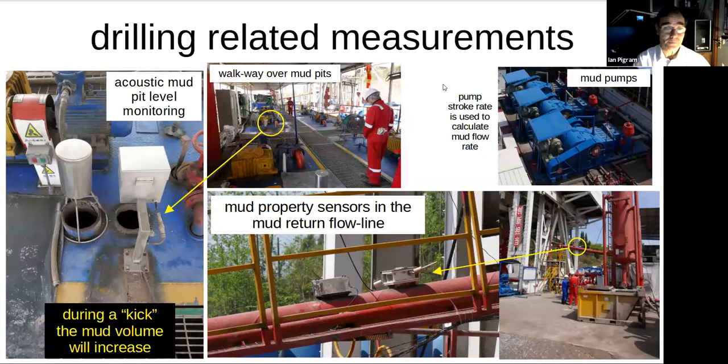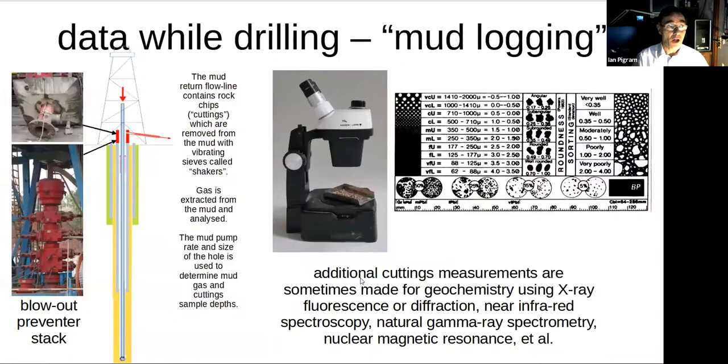The returns flow line also has measuring sensors on it, and here's an example enlarged here, and they will measure the mud properties. So they might be mud resistivity, density, viscosity, and some of those other measurements that are useful to understand how the mud's flowing through the borehole. And while you're drilling, you're taking your cuttings out and examining those.